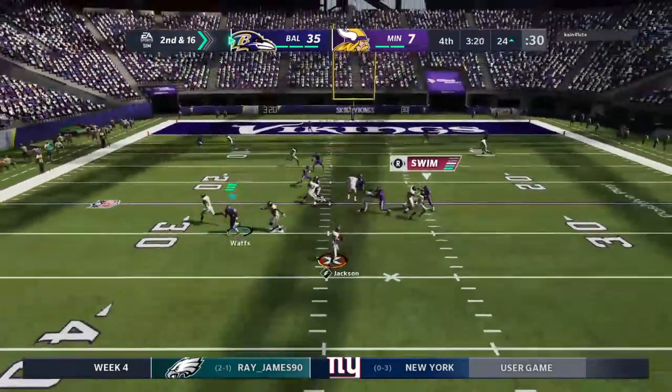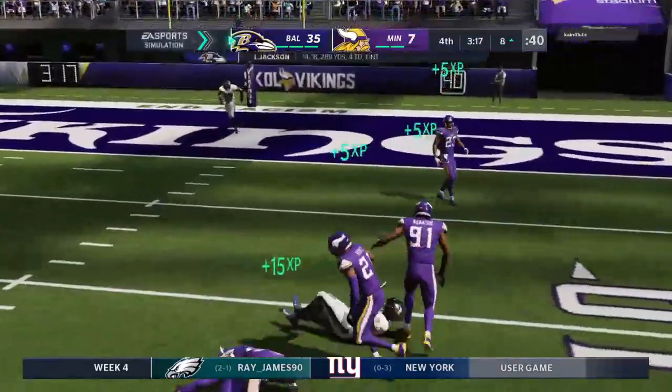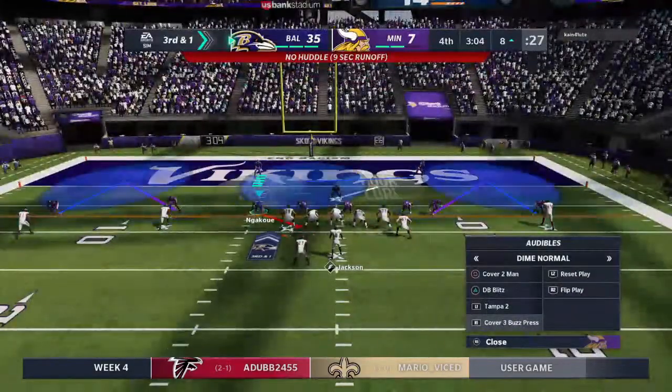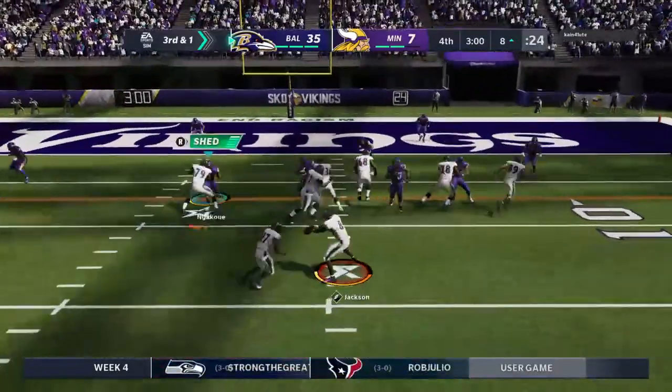They go play action now. Jackson. This will be caught inside the 10. And he's able to work it here to the 8-yard line. That'll be a gain of 15 yards. And that'll bring up a 3rd and 1.